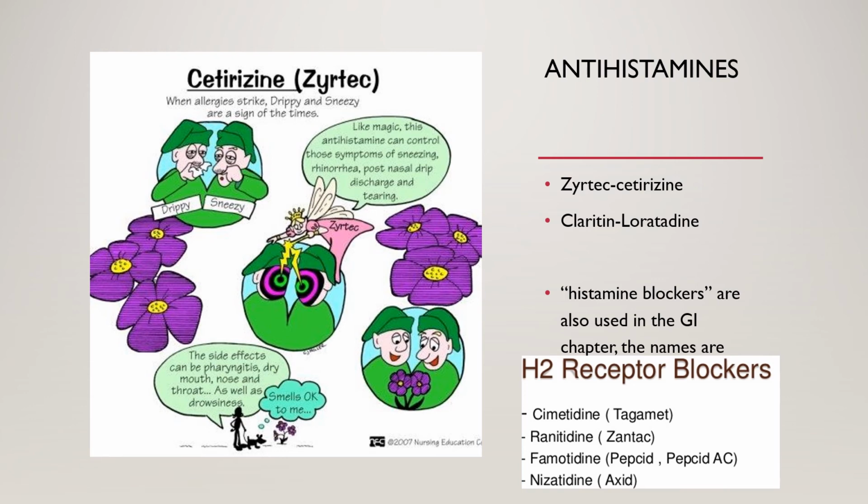If you look over here on the right, I put the term here for you. Histamine blockers are also used in the GI chapter. And if you look at the drugs that we're going to talk about once we get to the GI chapter, they're in the same class. Cimetidine, ranitidine, and Pepcid AC is also still sometimes used. Zantac's actually been taken off the market for some problems, but when we get there later, I just want to tell you something that happened.